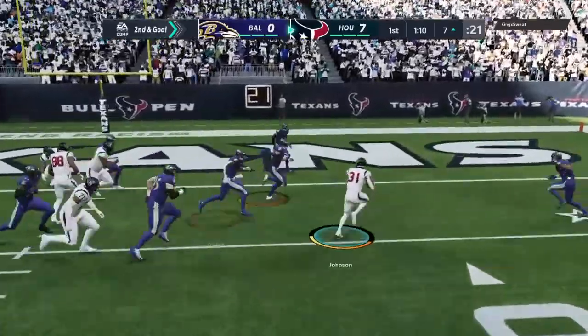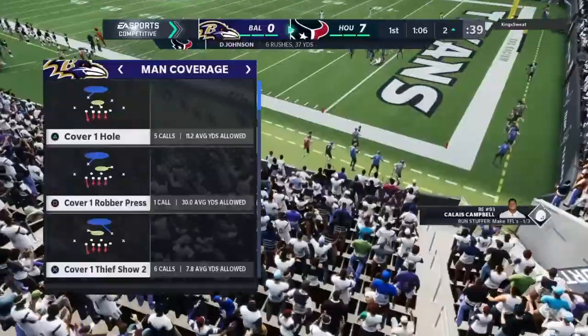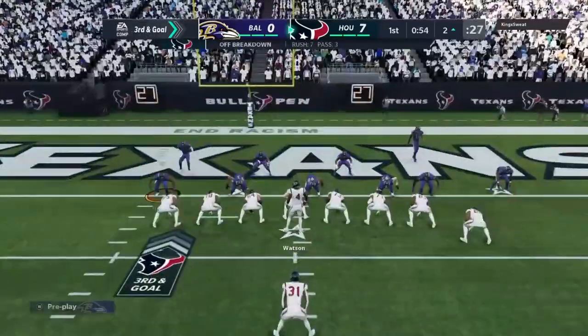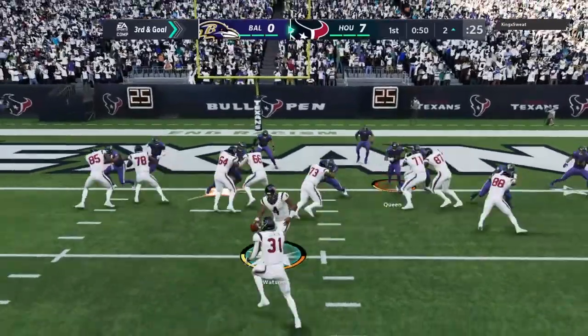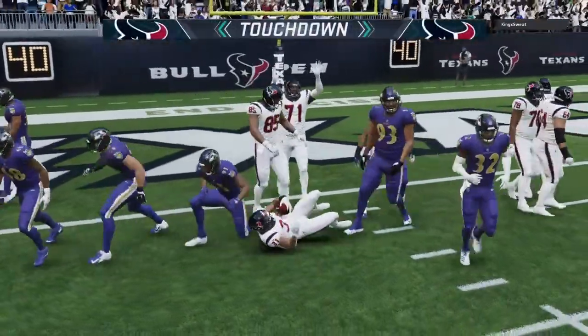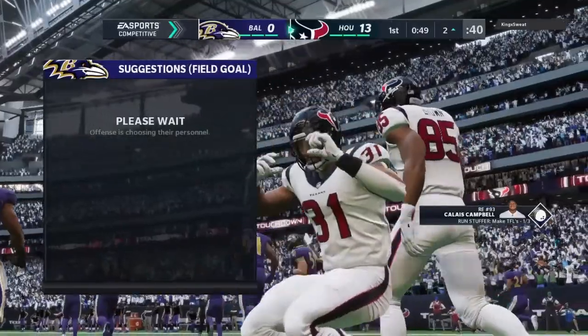On the ground, this is Johnson. And he's able to get it down to the 2-yard line. It'll be a gain of 5, and it's going to set up a 3rd and goal. Now, they'd really like to make the short field pay off. We'll see if they can. And he gets into the end zone. Touchdown, Houston. Taking it in from 2 yards out.